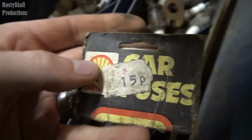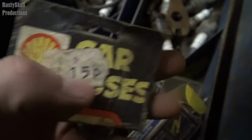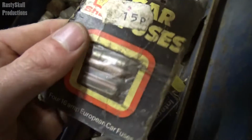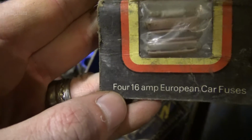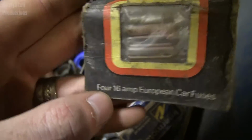What have we got under here then? Oh, more spanners. More really old fuses. Look at them. 15 pennies, my friends. 15p for how many fuses? It looks like there's been some taken out. I should have put the camera on the tripod really. None of them have been taken out. Oh, that's one been replaced. I'm not sure. Well, let's just say you get 4 fuses. Oh yeah, look, it says down there, 4 16 amp European car fuses.